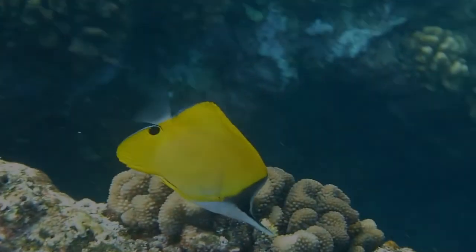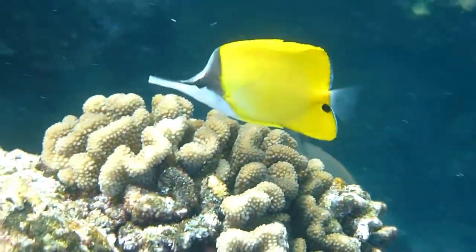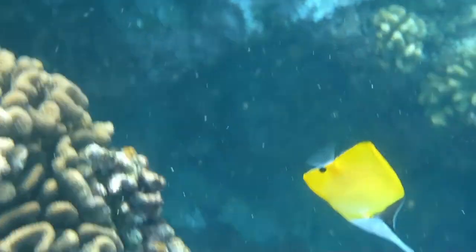The long-nosed butterfly fish has come to symbolize the exotic beauty of life on the coral reef. Their long probing snouts, bristling dorsal spines, and striking yellow color draw your attention immediately.